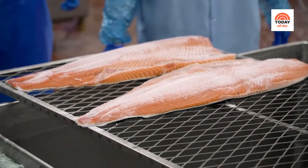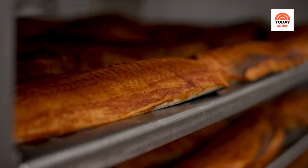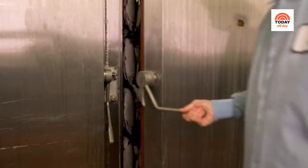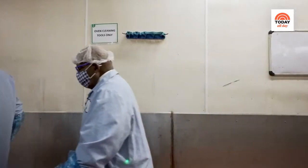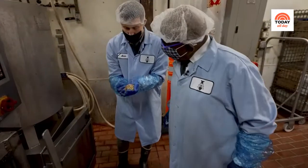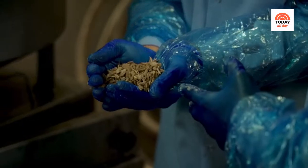Right. After curing, the fillets are cold smoked for up to 20 hours. This process imparts a subtle, smoky flavor. Let me show you how the smoker works. So, these are a collection of that wood chip blend that we were talking about earlier.